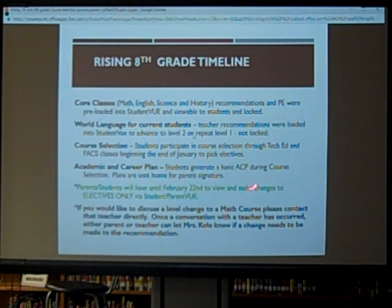Okay, so here I put this in green. You have till February 22nd to make the changes, and you can only make them to the electives only. Everything else is locked in there. After the 22nd, everything will be locked, and if you need to make a change, you have to make it through the counselor. And again, with the math courses, if you want to make a change, it's always best to start with the teacher, and then we get together and we look at what's best for that student.